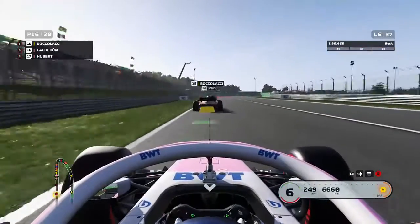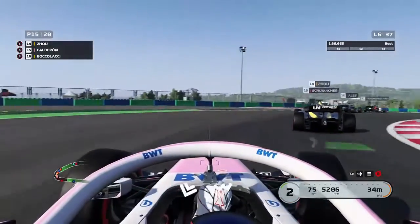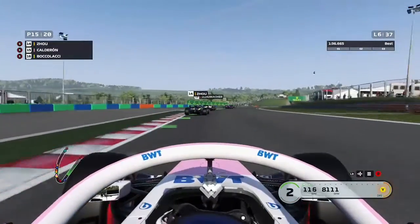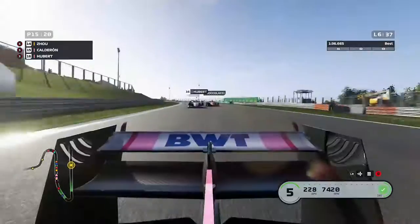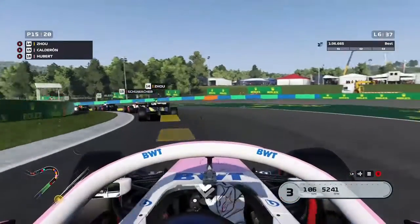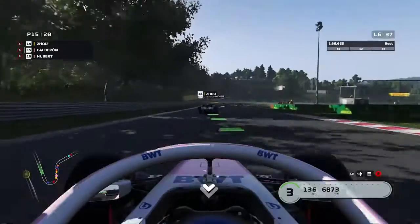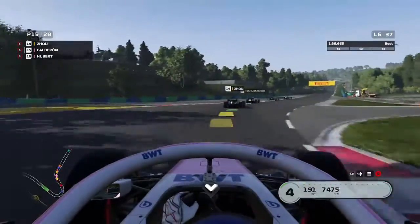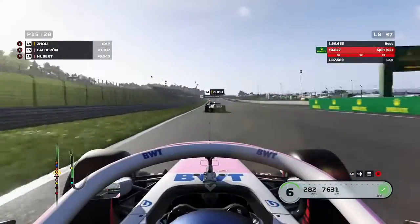And this is probably the most ideal overtaking spot down the inside, and this time we get the move done cleanly, much earlier on in the straight, and Hubert actually gets through as well, so a good bit of teamwork there to get us both ahead of Boccolaci, and now we are up into P15 and 16 respectively, and the next car ahead of us is Guan Yu Zhou.